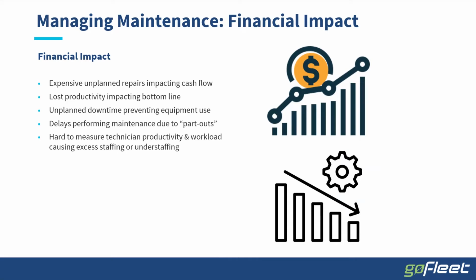Then there's unplanned downtime preventing the use of equipment, right? So it's not just the cost of effecting the repair, but if we have an asset that's out of service, we're not making money from that asset. Then we also face delays performing maintenance due to part outs. This is where the supplies or parts that we use to effect repairs, we just don't have them. And then it's hard to measure technician productivity and workload, and this could cause staffing issues.